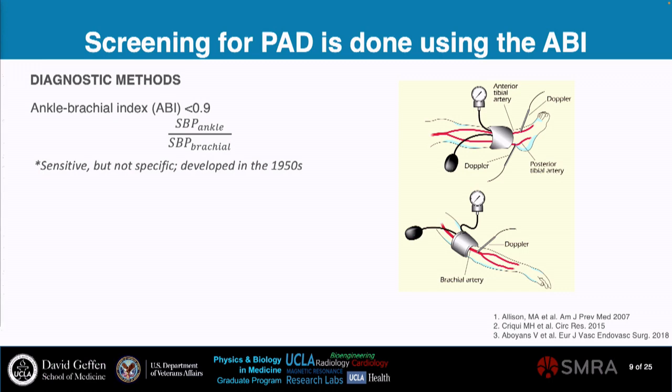It is sensitive in the sense that in some cases where the ABI is 0.9, patients do not have symptoms of claudication. In other cases where the ABI is greater than 0.9, patients do have claudication. And so it can be a bit challenging, and surveys have been developed to be used in conjunction with the ABI to diagnose peripheral arterial disease, but it's not perfect.